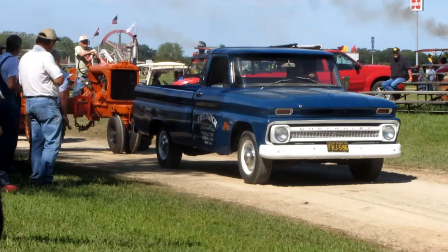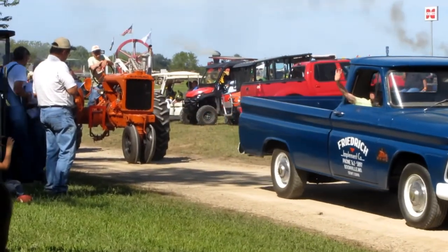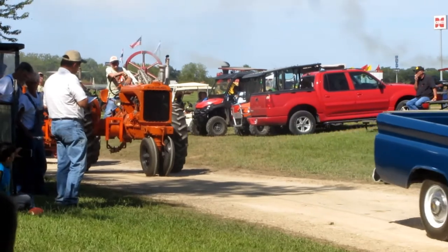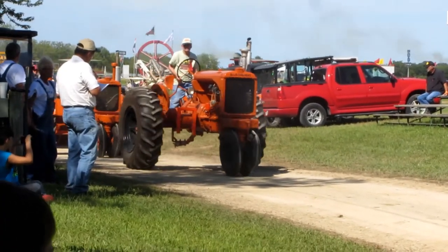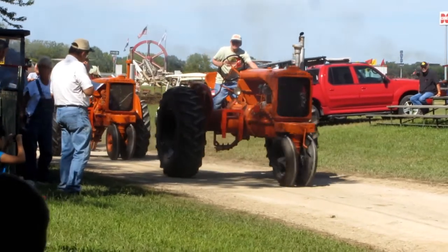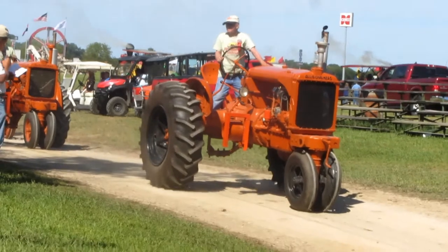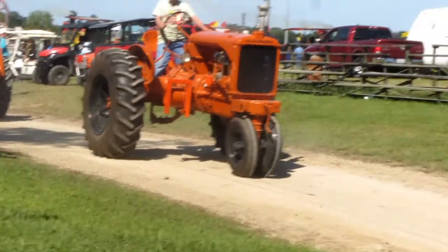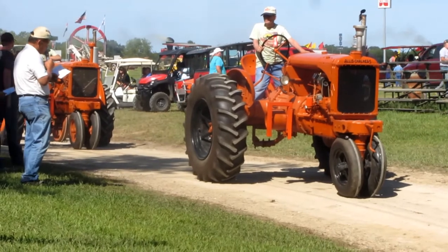Okay, we're going to go through several of the Frederick family exhibits. Gary Friedrich's tractor here, of course, was used by Elmer Friedrich for 40 plus years as a utility tractor on his farm here in Boonville, Missouri. The tractor came out with electric starting and rubber tires.